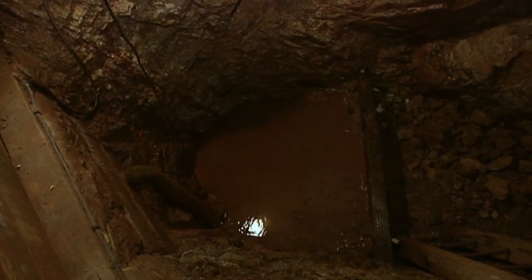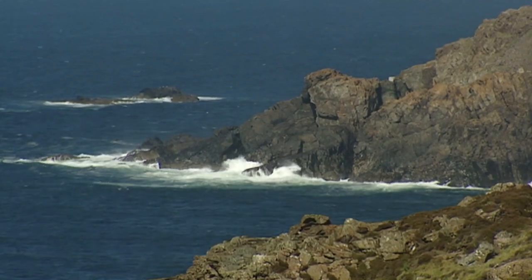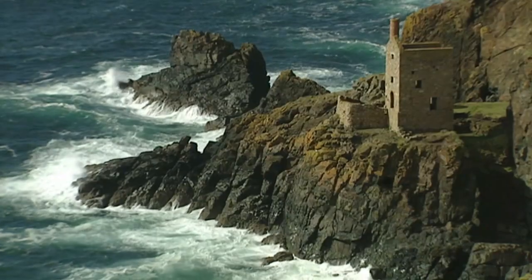The problem of underground seepage plagued the management and the miners alike, cutting into profits, stopping production and claiming lives, especially when the shafts were sunk on the edge of the cliffs near the coast and the workings went out under the water for more than a mile, like this one here at Botallack.